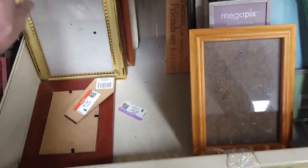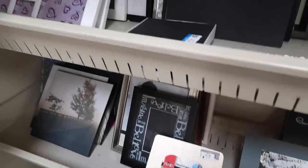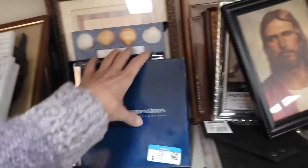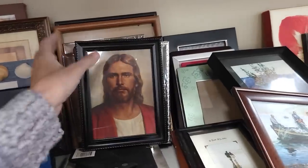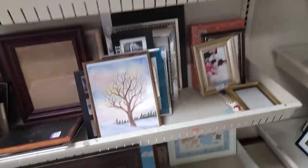Let's see, we got lots of little frames. I've got to get Noah a frame for his other piece of art he wants to put on his wall. I just gotta find the time to get over there and take the picture. We go over to Hobby Lobby because they'll actually put it in the frame for us and put the wire and everything so it's ready to hang. Let's see. Problem is, usually I have time on Sundays, but they're closed on Sundays. This is a problem.